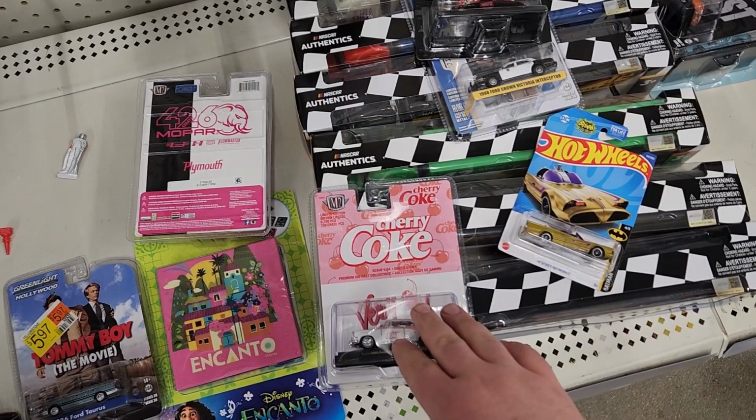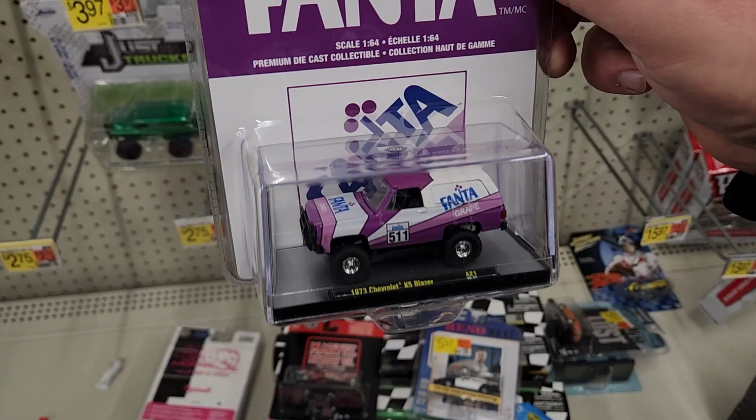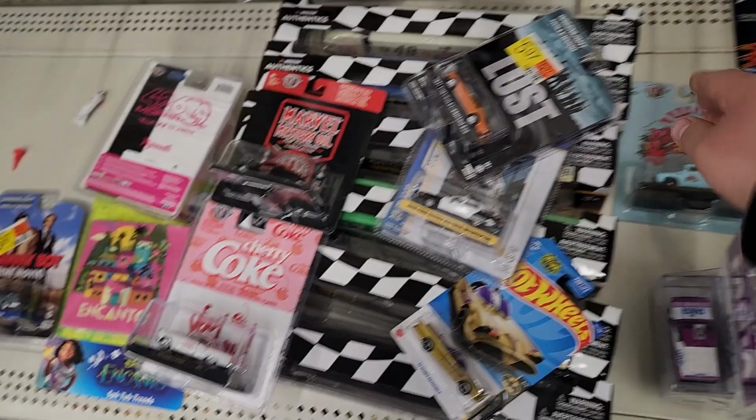Some more M2. Some Coke series. Got your Datsun, got your Chevy Blazer, looks pretty cool. Some more stragglers down here on the bottom. So fortunately, nothing else here.